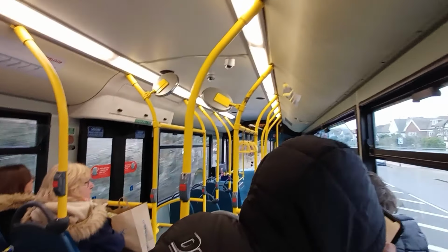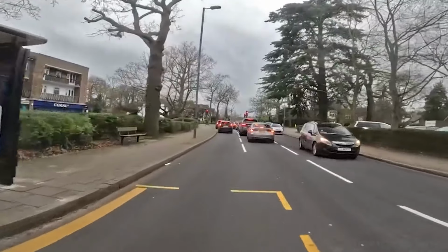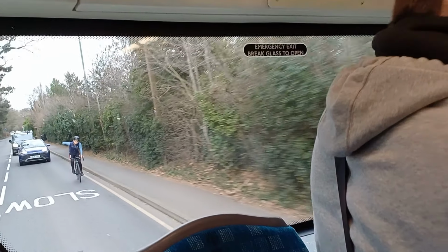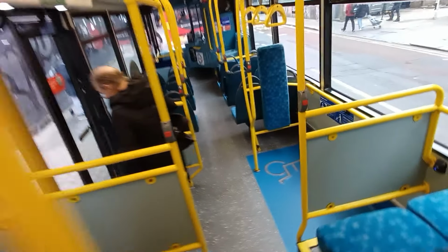Oh no! There's traffic. Oh, come on! Another SL5. Look at that! Not yet! Oh god! Goodbye, cyclists! Alright, we're here! Sorry, mate. Can I stay on? You have to ask the driver. See you all at the other end.